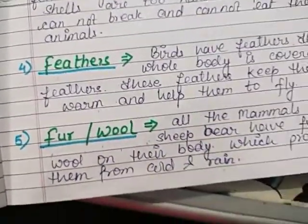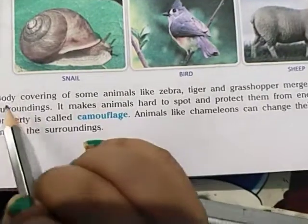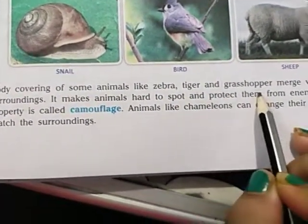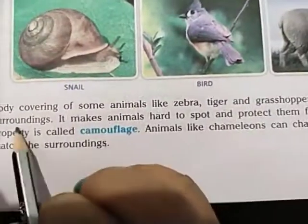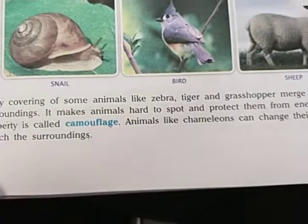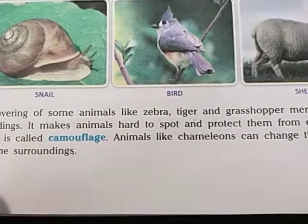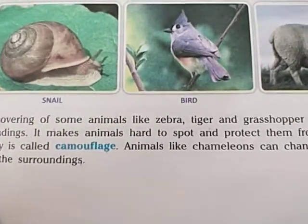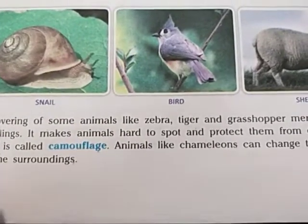I hope you all have understood the types of covering: cuticle, scale, shell, feathers, fur and wool. Now the last important point of this topic, body covering, is camouflage. The body covering of some animals like zebra, tiger, grasshopper merges with their surroundings. You know, the animals like the tiger, a yellow-white color with black stripes found on their bodies. Similarly, the zebra also has black and white stripes.